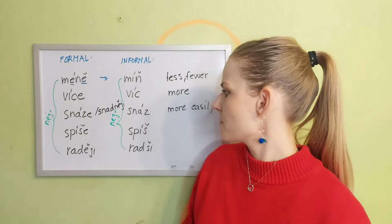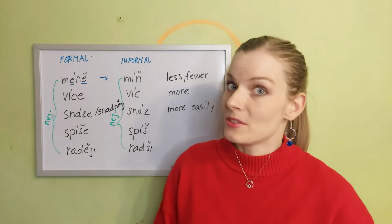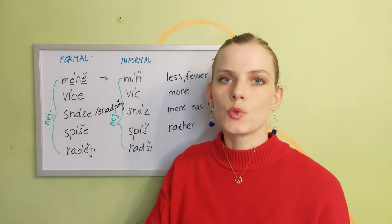Spíše a spíš. These are interesting. They mean rather. What is interesting is that if you take a look at spíš, the informal form, it looks like the verb to sleep.